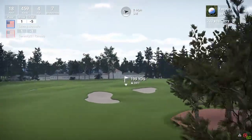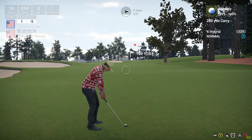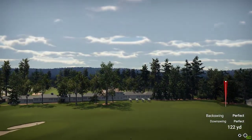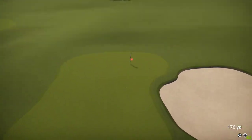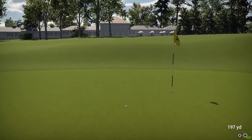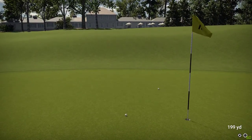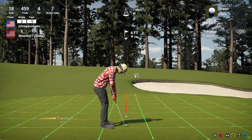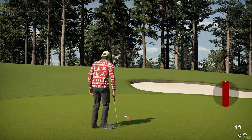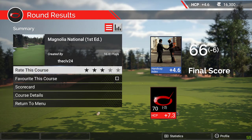Okay, we're about 200 yards out here. This one's a beauty. Four feet to the hole, you can do this. Nice putt out there for the birdie. 6 under when it's all said and done.